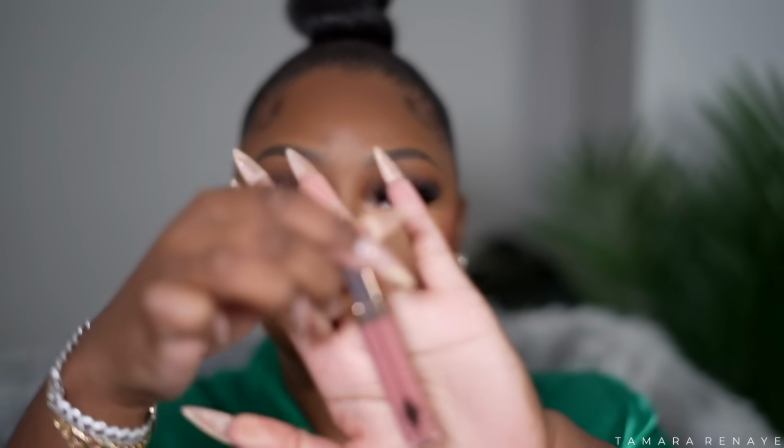I went on a hunt trying to find this lip combo that I have in mind, and I finally found it. The lip gloss I want to use today is the Charlotte Tilbury. I believe this is called Pillow Talk. Is it called Pillow Talk? Yes, it is. Small little gloss. I haven't touched this in a very, very long time.